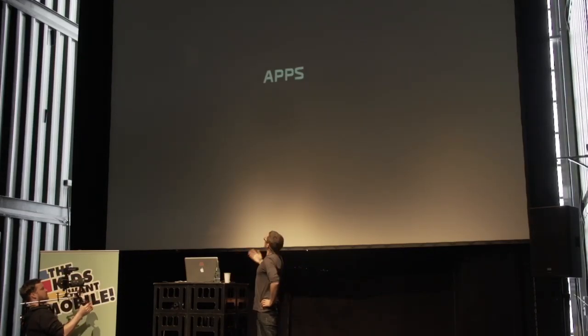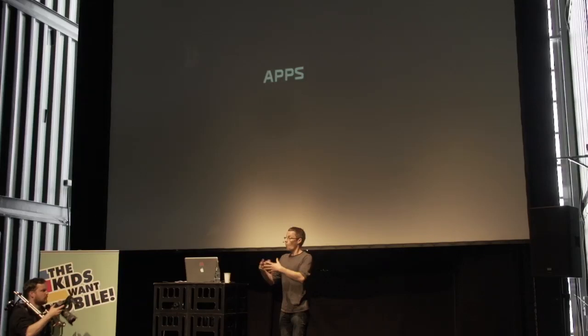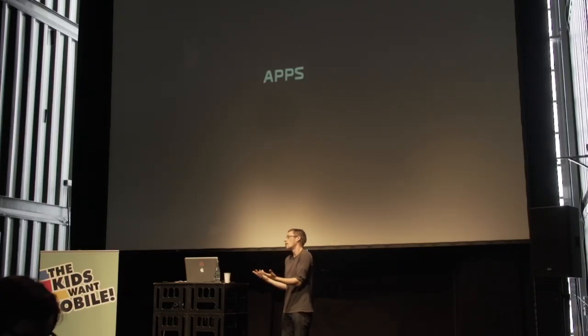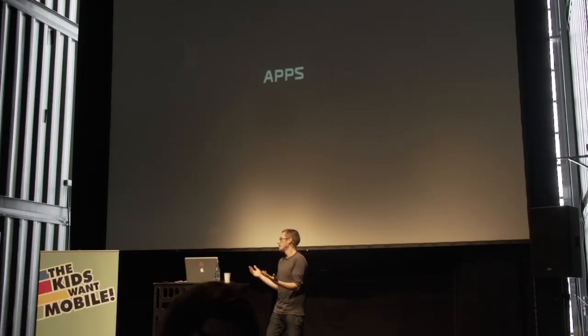I've been asked quite a few times, why don't you make your books into apps? That'd be brilliant. In theory, apps are much better than picture books because it's everything that a picture book is, plus it has sound, plus it has interaction, plus it has animation. Potentially it's much more engaging than a picture book, or it has that possibility.